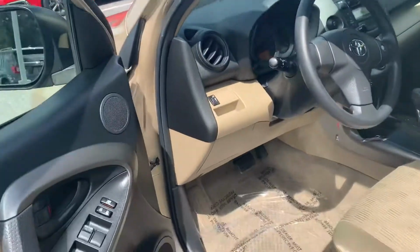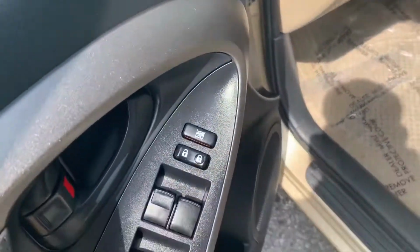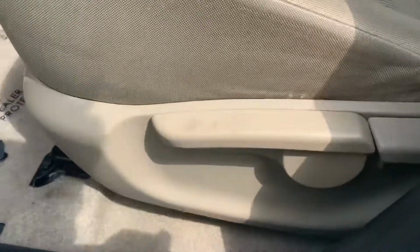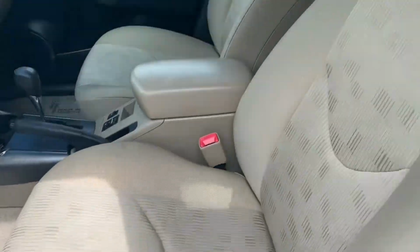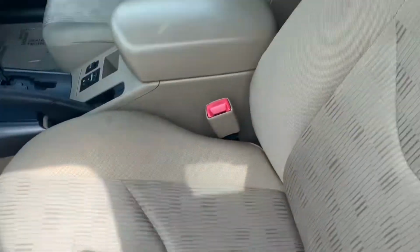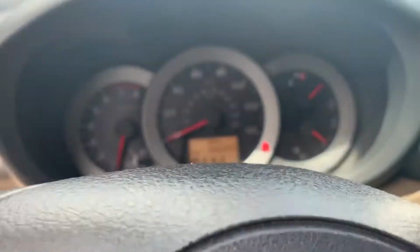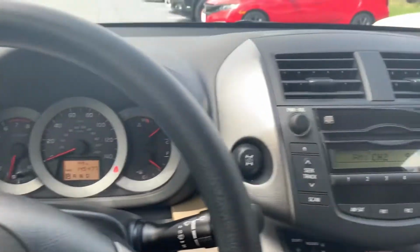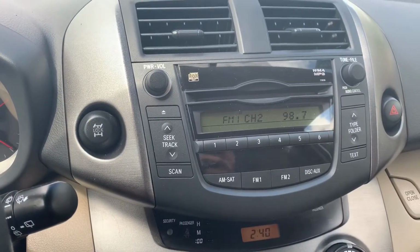Up front, you do have keyless entry in this RAV4. You do also have your power locks, windows, and mirrors, as well as manual seat height adjustment. The cloth is in decent shape up front. It's not really worn out at all. 145,000 miles. You do have your auxiliary as well as FM, AM.